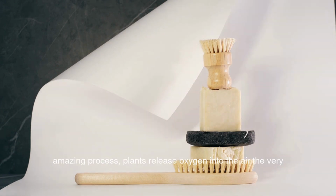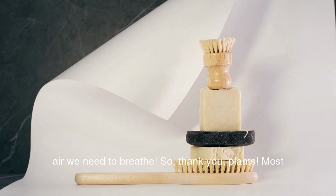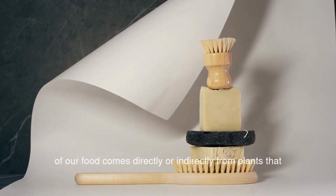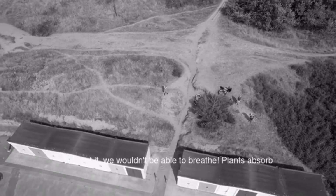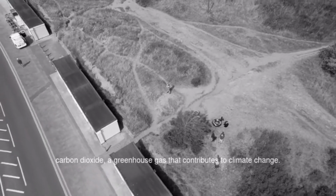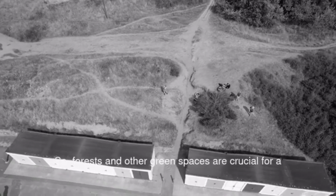Most of our food comes directly or indirectly from plants that use photosynthesis. Fruits, vegetables, grains, they all rely on this process. Photosynthesis is responsible for most of the oxygen in our atmosphere. Without it, we wouldn't be able to breathe. Plants absorb carbon dioxide, a greenhouse gas that contributes to climate change. So, forests and other green spaces are crucial for a healthy planet.